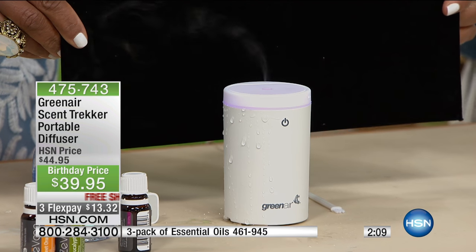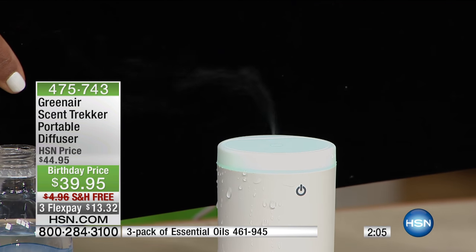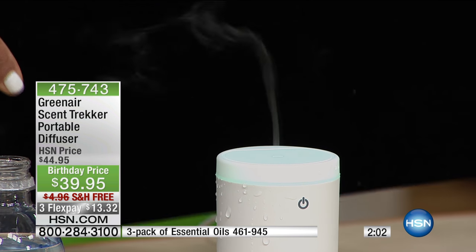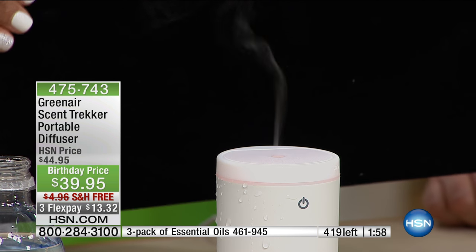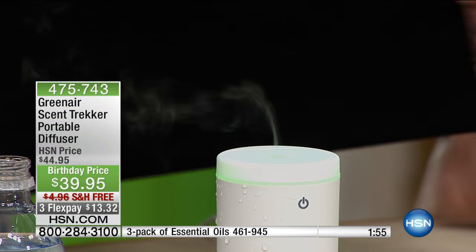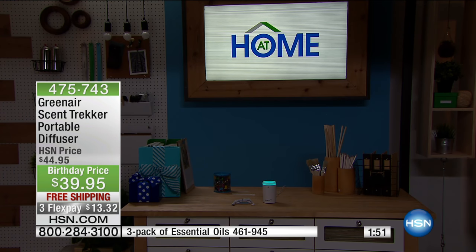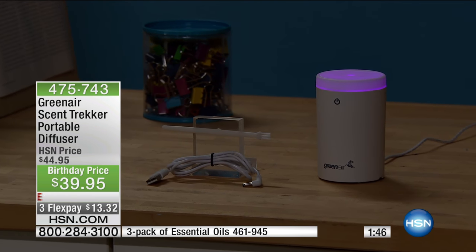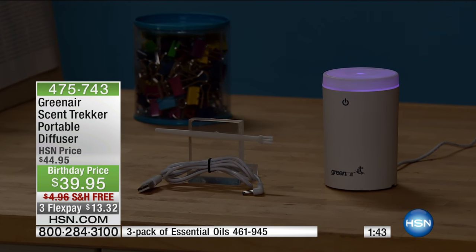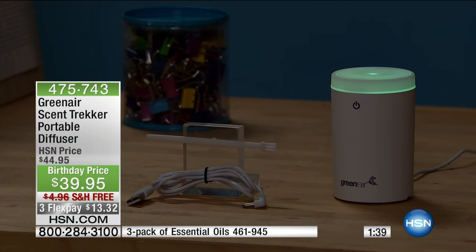So instead of spritzing the car with freshener or artificial fragrance, now you can have your oil diffuser using essential oils, and you can also purchase the essential oils on HSN.com. The truth is, this is a separate configuration. We have essential oils on HSN.com. Of course, maybe you have some at home, but it's up to you. Sky's the limit. Maybe you love lavender to go to sleep. Instead of taking something to help you sleep better and longer, maybe just infuse the air you're in with that soothing lavender. How about some zesty orange oil for the shower or in the morning?